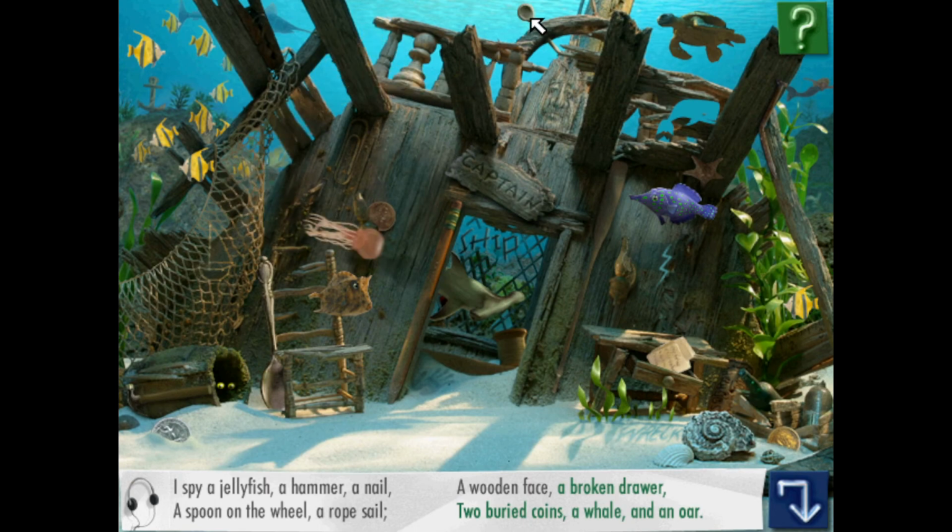Jellyfish. A spoon on a wheel. Let's see here. There's a sail, a rope sail. Oh, I remember that animation. A hammer. A nail. There we go. And a wooden face.